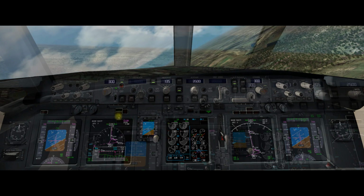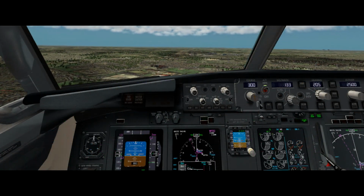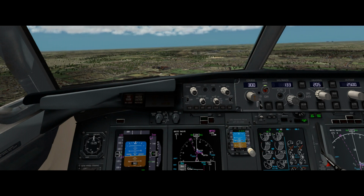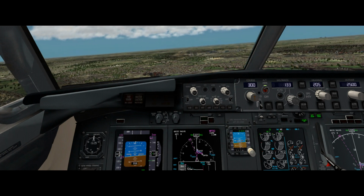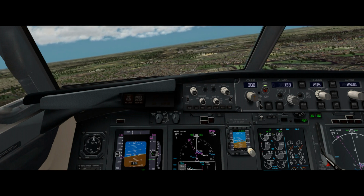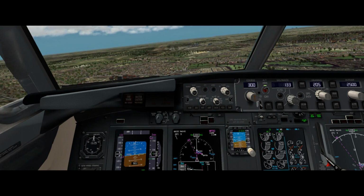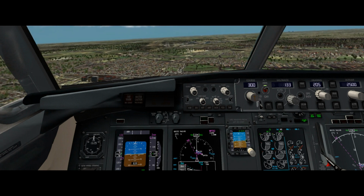Turning towards the localizer now, and at this point time for a bit of hand flying. The weather's fair, no need to get too excited. So just descending on the glide slope, got 2 red, 2 white as we come towards runway 23 right. Just a couple of miles to land now, and everything is fine.